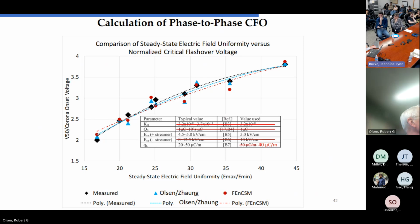Does that make sense? It makes sense because in the uniform field, the critical flashover voltage and the operating voltage have to be the same, right? So that's one of the things why it goes down.